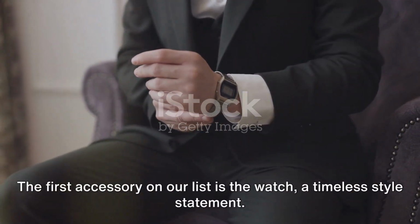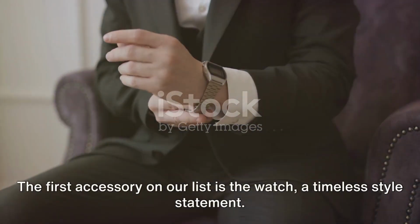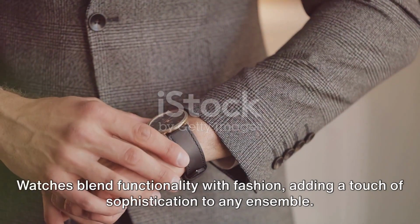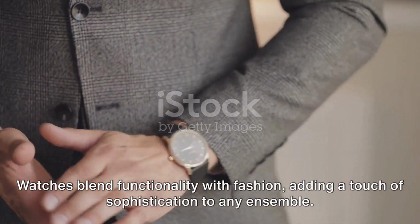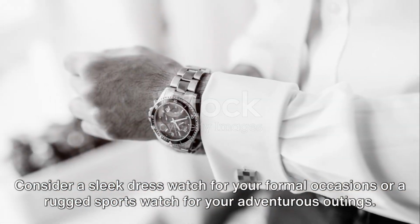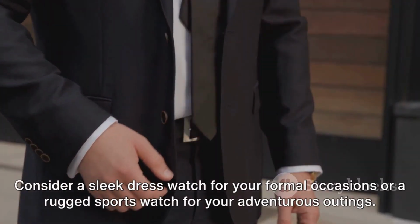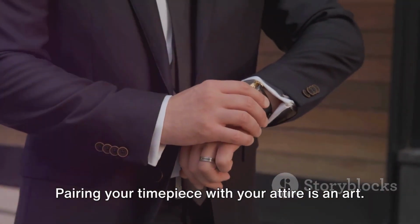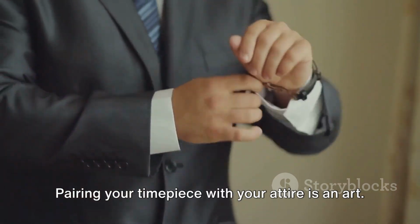The first accessory on our list is the watch, a timeless style statement. Watches blend functionality with fashion, adding a touch of sophistication to any ensemble. Consider a sleek dress watch for your formal occasions, or a rugged sports watch for your adventurous outings. Pairing your timepiece with your attire is an art.